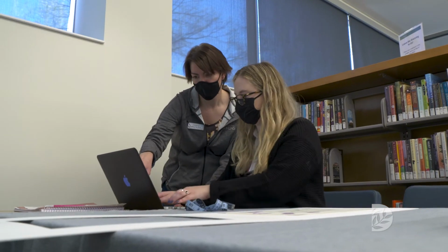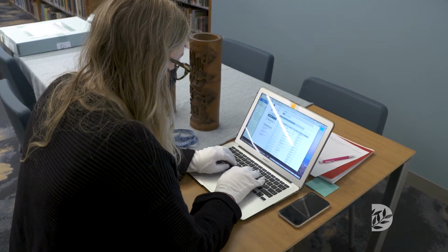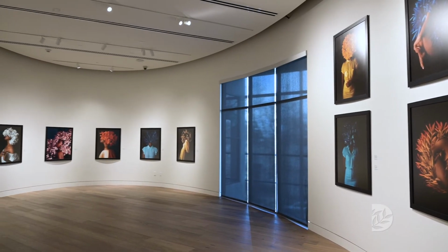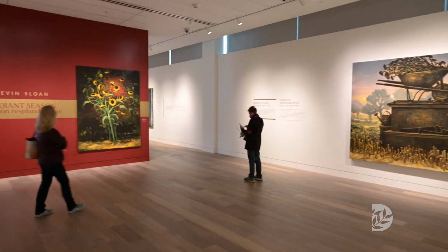And now that we have all this extra space, we've been able to catalog the collection fully and make it accessible online. The new spaces allow everything to be more accessible for programming, such as classes and exhibitions, which can take place upstairs in our three brand new galleries that are able to show both our own collections and also pieces that come in on temporary exhibit. And we're really excited to have all these new functions and abilities available for all of our guests here at the Gardens.